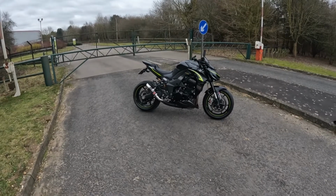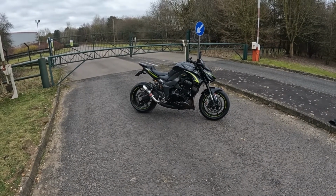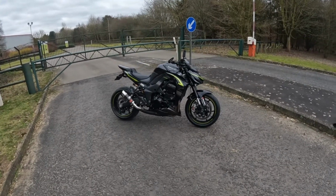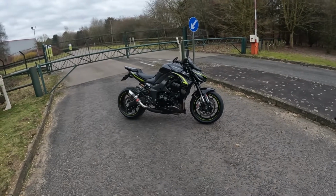It weighs 220 kilos. But to be fair, getting it off the stand, you can feel the weight, but riding the bike, it doesn't feel heavy at all. It just falls into the bends. It's a lovely bike to ride. You don't feel that weight at all.